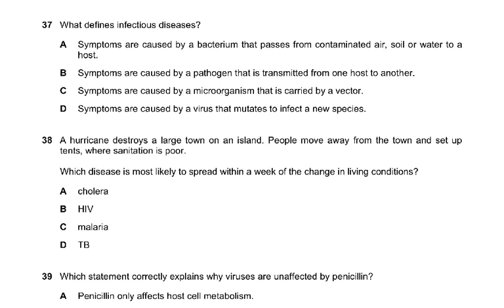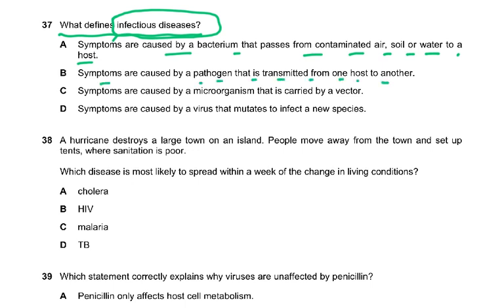Then coming to question number 37, what defines infectious diseases? Now, what is an infectious disease? First, let's get this right. Infectious disease is one in which a pathogen is transferred from one person to another. And there are many infectious diseases. We can't just talk about one. So symptoms are caused by a bacteria that passes from contaminated air, soil, or water to a host. Symptoms are caused by a pathogen that is transmitted from one host to another.